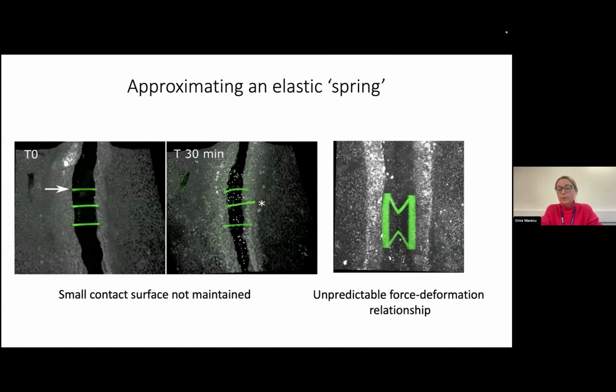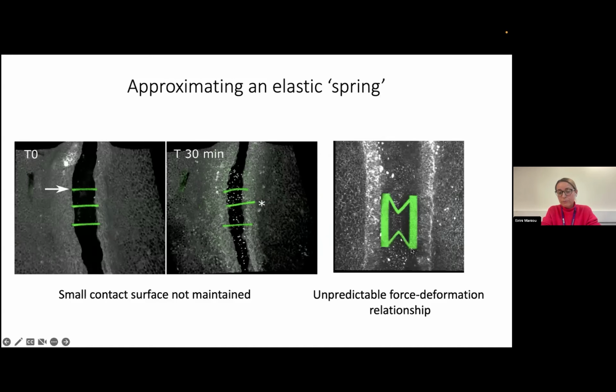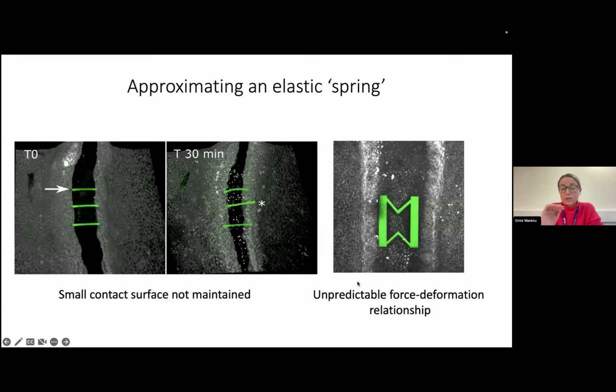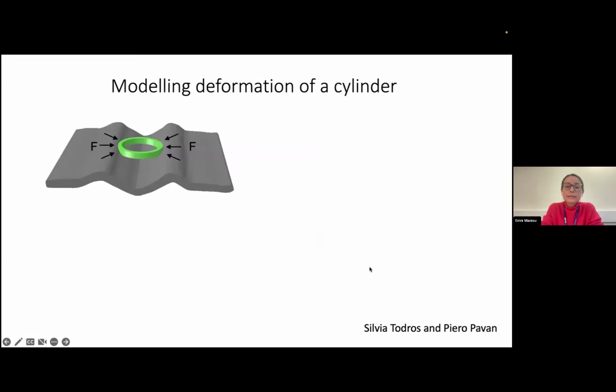And then we were creative. We moved on to different shapes. For example, here you have this accordion type shape with 2 stiff bars parallel to the neural folds and 2 V shapes in between. And as you can hopefully appreciate, in this case, we did have deformation, but the force deformation relationship was highly nonlinear. So it was not easy to use this shape further down the line to model the forces and calculate the forces. And after that, we switched to a simple cylinder that has the advantage of being very able to reproduce.